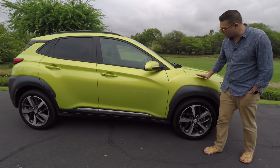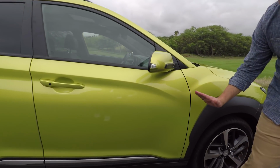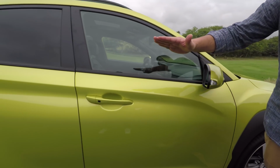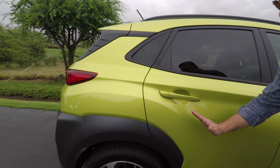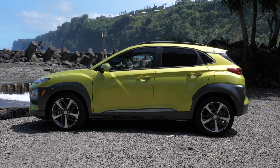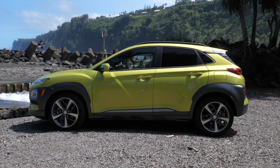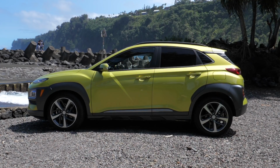So there's this front fender line, it goes and drops down, picks back up here in the front of the doors, flows all the way to the back, and in the rear, there's another set of lines that goes over the rear haunches. I think from the side, the design really works, and if nothing else, the Kona definitely stands apart from the rest of its segment.